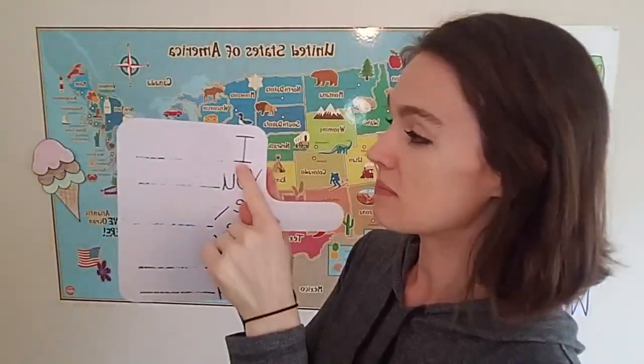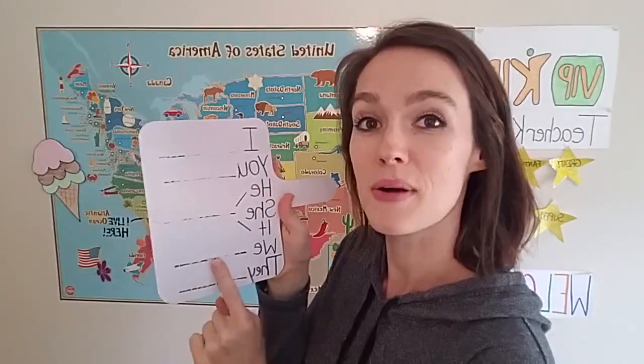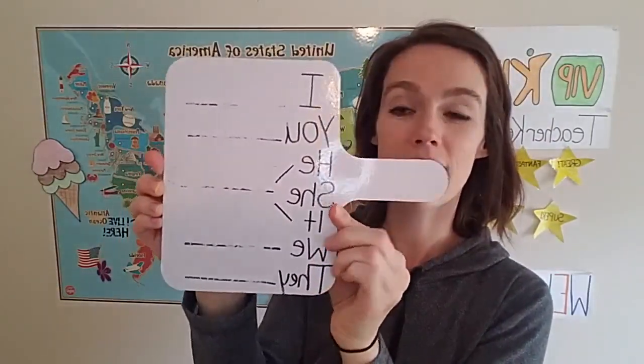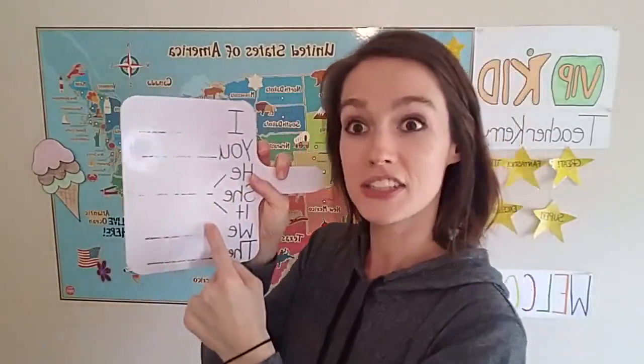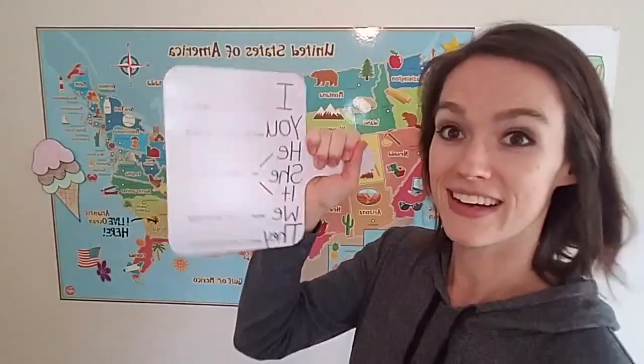But I use permanent marker here to write each of these, and then we can use my dry erase marker to fill it in as we're practicing our verb conjugations. So this is super awesome and helpful for the students to be able to see the whole conjugation in front of them. So this is fun, and I can hold it like this, and it's nice. So $1, pick up one of those.